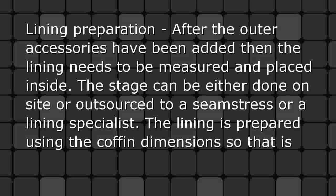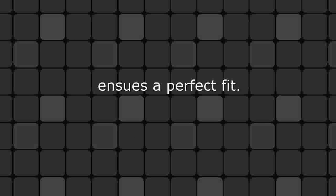Lining preparation. After the outer accessories have been added, then the lining needs to be measured and placed inside. This stage can be either done on site or outsourced to a seamstress or a lining specialist. The lining is prepared using the coffin dimensions so that it ensures a perfect fit.